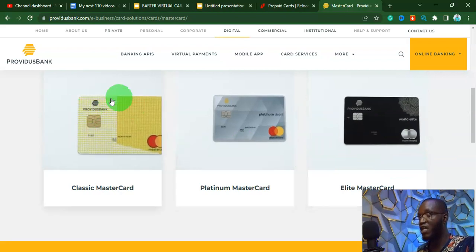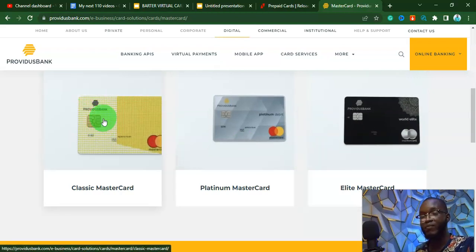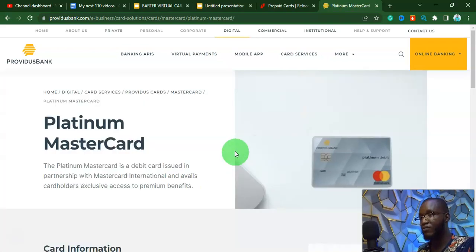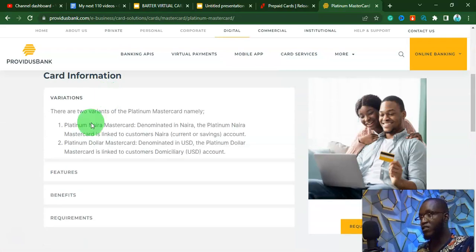So this one is just our normal ATM bank card with a lot of restrictions, a lot of limits on it. But this one has some advantages. So this is the variation.